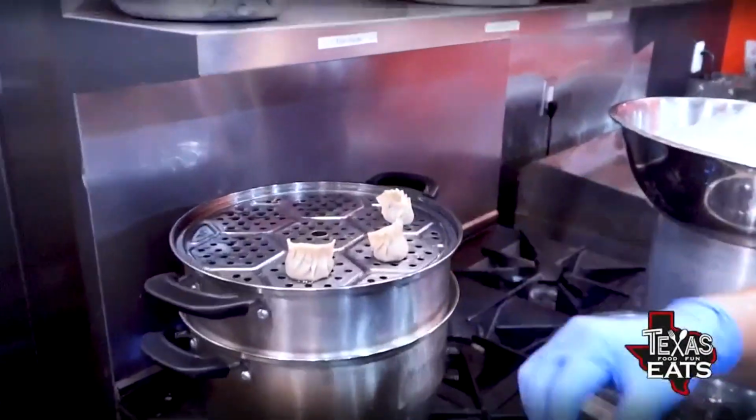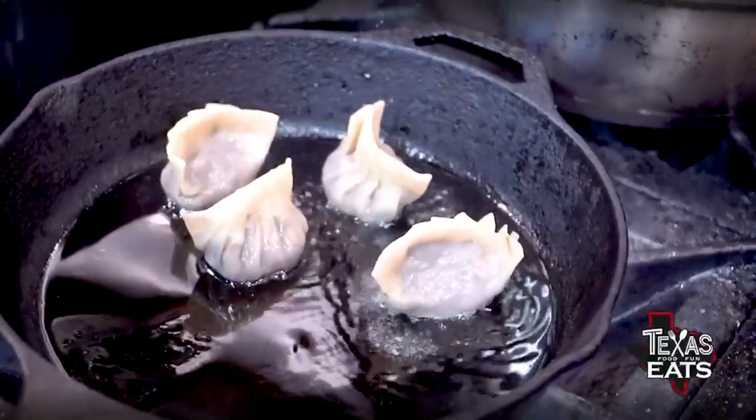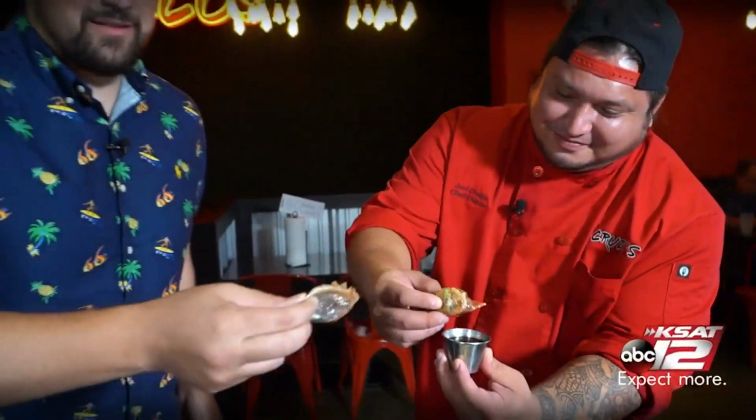I've got two moms that help out here, my mother, and then I've got mom that's worked with me for a long time. All right, that's what I'm talking about. That's just goodness. Cheers to you, brother. Cheers. The dumpling.